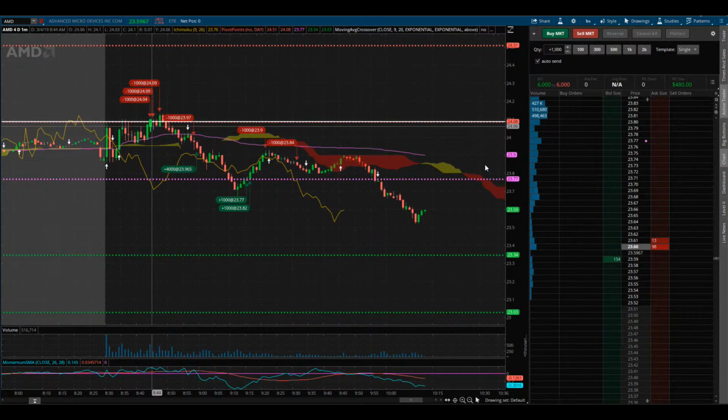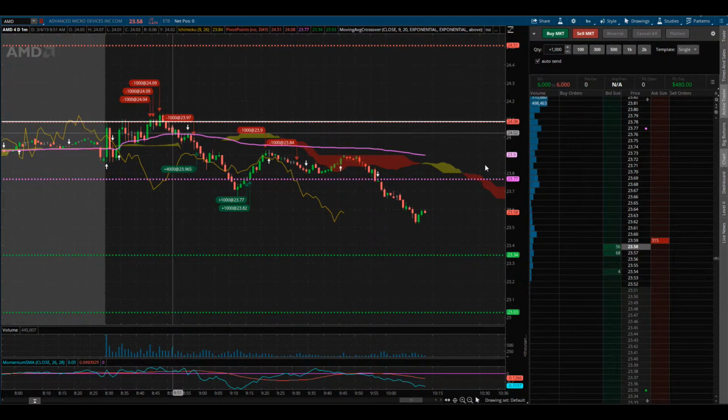All right, so great trade on AMD. We came up, tested this level, tested it again, tested it a third time. And as we tested it a third time, we took a starter, added in, and then added in as we took a pop here. And then a target was VWAP.